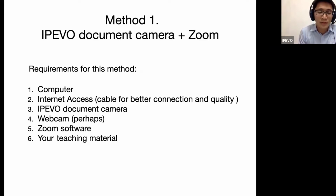So the requirements for this method include: you need to have, obviously, a computer, and you need to have internet access. I highly recommend having a cable for better connection and quality. If you're doing remote teaching, this is basically a must, actually. Number 3 is an IPEVO document camera. And number 4 is a webcam. So right now I'm using a laptop, so it comes with a webcam, so you can see my face right now. Number 5 is Zoom software, which is the software that I'm using right now, and you guys are using right now. And then number 6 is your teaching material. Okay, so these are the requirements for method number 1: computer, internet, IPEVO document camera, webcam, Zoom, your teaching material.